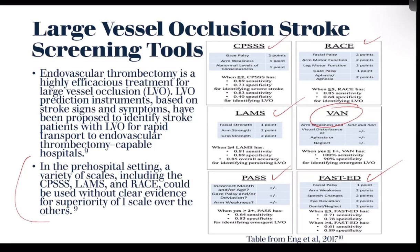So if you're going to take one of these back to your agency, I have two suggestions. One, use the one that everyone else is using, your mutual aid partners, your hospitals. Two, use the easier one. If you look at this FAST-ED, there's lots of stuff to do. If you look at VAN, it's 3 things, right? And if you look at LAMS, it's 3 things. So pick the easier ones is what I would suggest.